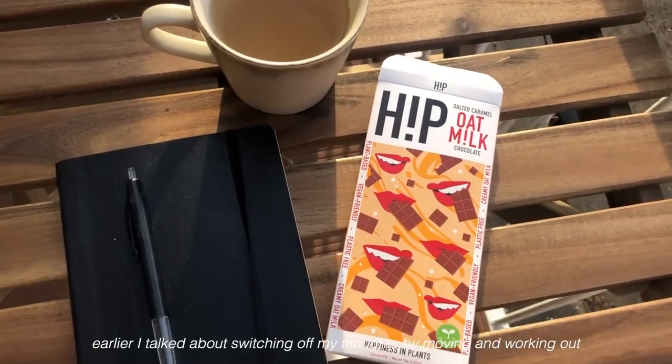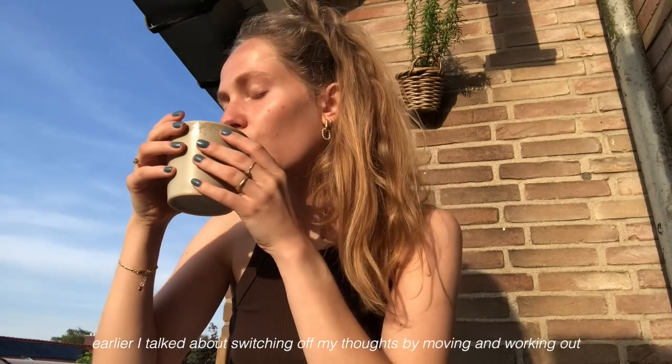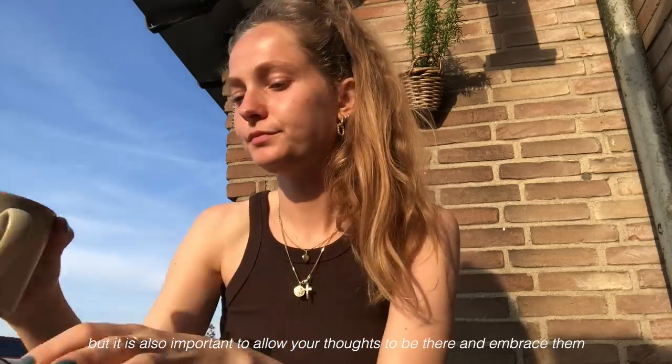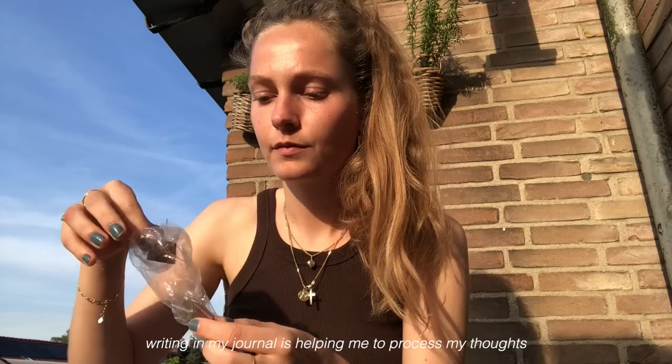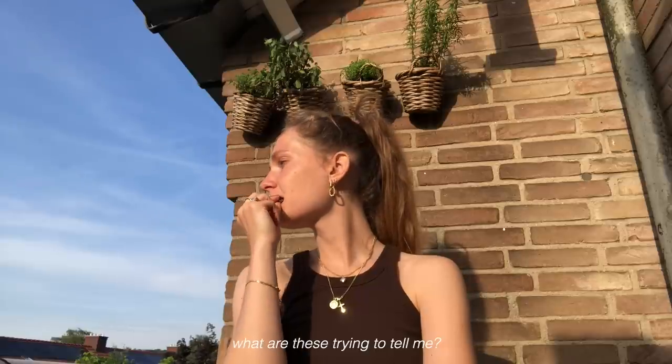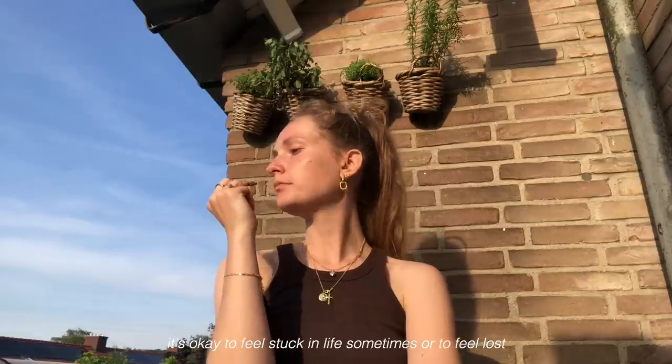Earlier I talked about switching off my thoughts by moving and working out, but it's also important to allow your thoughts to be there and to embrace them. Writing in my journal is helping me to process my thoughts. Why am I feeling a certain way? What are these feelings trying to tell me? It's okay to feel stuck in life sometimes or to feel lost.